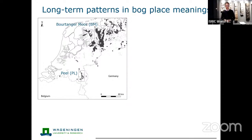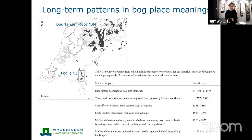So in the historical and archaeological part, we focused on two big bog areas in the Netherlands. One being up north, the Bourtangermoor region, and one in the south, the Peel region. And we also had a present day component, but I think Maria de Wit will explain more about that in the next session. That was a present day online survey where we also asked questions to find out what people's place meanings of bog regions were right now. And we focused there on 6 smaller bog areas, 3 of which were actually included in those larger regions that we studied historically.